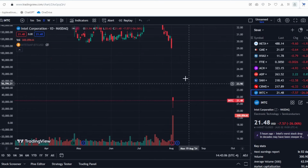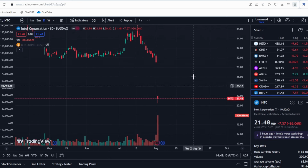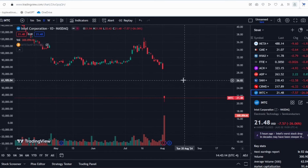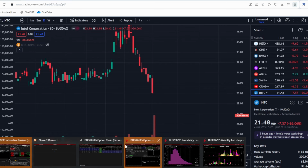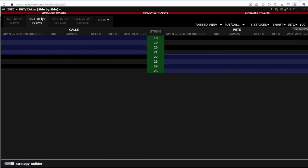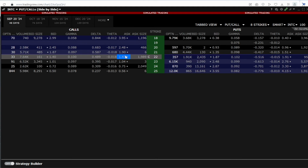As a professional, what would I recommend in such a situation? Let's assume the scenario where you have a portfolio with $700,000 invested in Intel, and you're not allowed to sell it. In that case, what would I do? Without hesitation, I would sell call options against the position. Let's break this down. If the stock was trading around $29, I would have sold call options at the $30, $31 strike price.